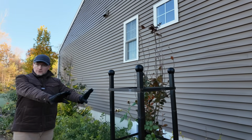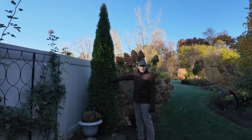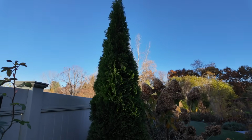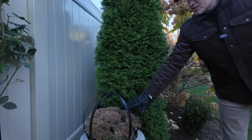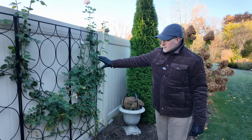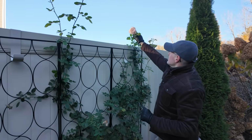And before we continue up that way, I just want to point out, look how good this is. It's just a regular old Emerald Green Arborvitae, but it looks so nice. Below that is the Rockin' Round sedum, Pride and Joy, that we added to the containers. Looking very nice, all tucked in here. I think that's going to look so good next season. And then the last thing on this little section is the Wollerton Old Hall climbing rose. That has given us the last rose of the season.